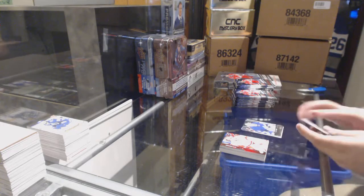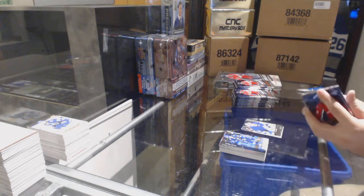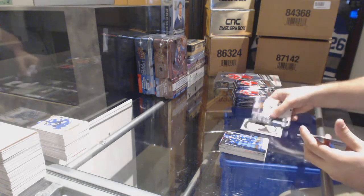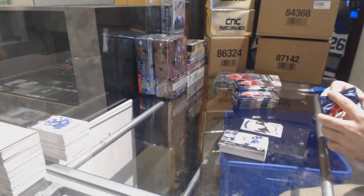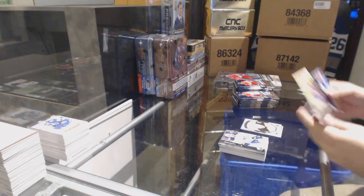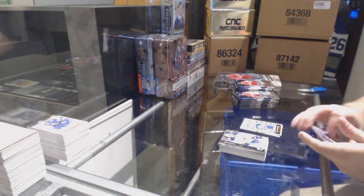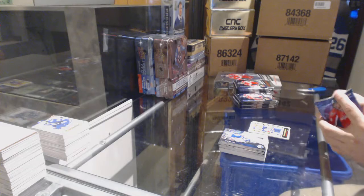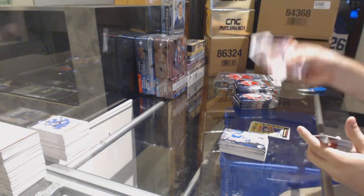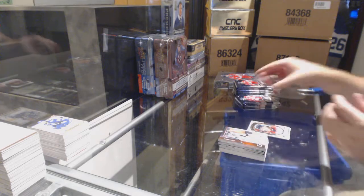Garrett Sparks, Young Guns for the Maple Leafs. Colin Miller portraits for the Buffalo Sabres. What did he say exactly? McDavid retro rookie for the Oilers. Chandler Stephenson for the Capitals.